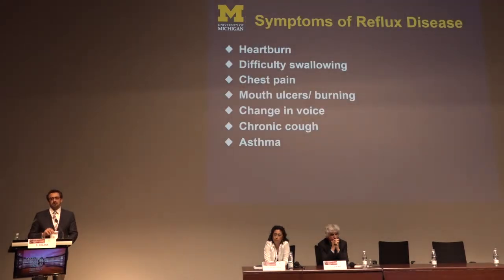Heartburn is not the only symptom. I have patients who come and say, my voice is changing. They come and say, I'm having recurrent chest pain, I have gone to the ER, and they have told me it is acid reflux. They get sores in the mouth. They have a change in their voice. They have difficulty swallowing. They have chronic cough. One of the biggest reasons, if you are waking up at night coughing, may be silent heartburn that you are not aware of.